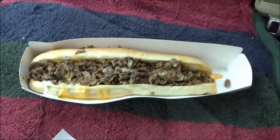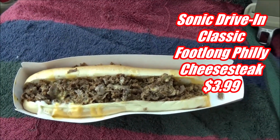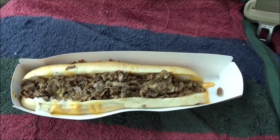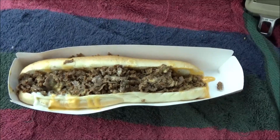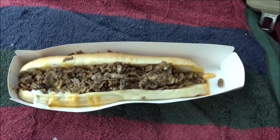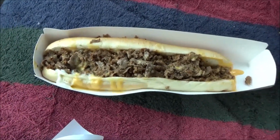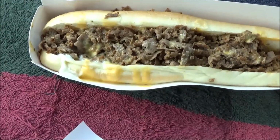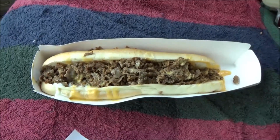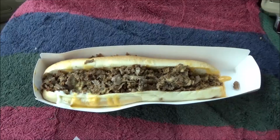Alright, there it is, the Footlong Philly Cheesesteak by Sonic, and it's got grilled steak and onions, supposedly, though I don't see the onions. Could this be the second week in a row that I did not receive my onions? It's got mayonnaise, and it looks like a cheddar cheese sauce on it, Cheese Whiz style, kind of like what you would get at a Philly cheesesteak place in Philly. Although some people would argue that you don't get mayonnaise on a Philly, but I would. I mean, come on, I love mayonnaise on a steak and cheese. Doesn't matter what city I'm in.